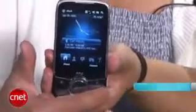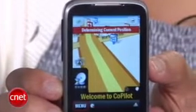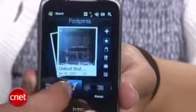The touchscreen is pretty bright and clear, but it's definitely not as sharp as some of the other smartphones I've seen. Also, when I was using it in a car as a GPS device, I found that the display washes out in bright sunlight, and it's also pretty small, so I relied heavily on the voice prompts for directions.